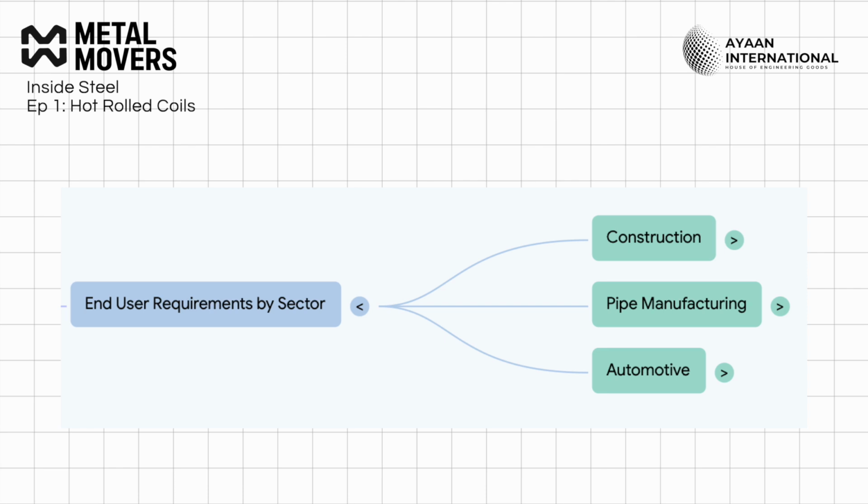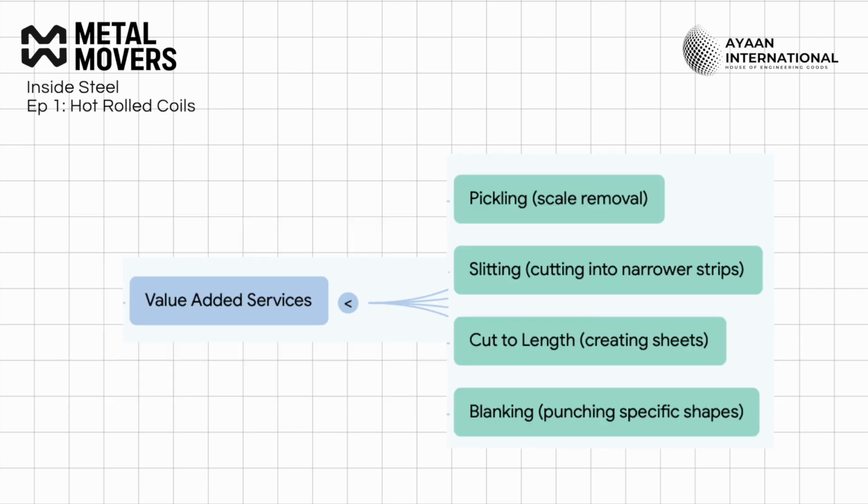And speaking of tools, the source mentions value-added services that traders can offer, things like pickling, slitting, cut-to-length, and blanking. What are those all about? Basically, it's about taking that raw HRC and processing it further to meet specific customer needs.